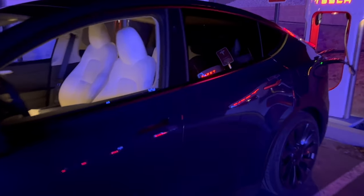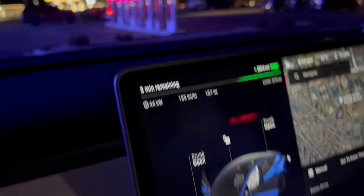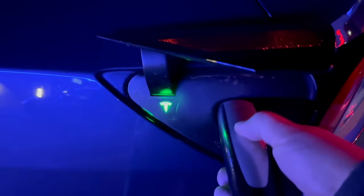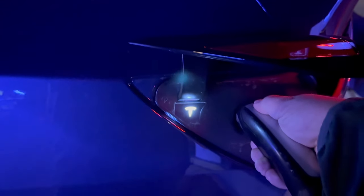All right, now I think we're done. Let's see where our charge is. Pretty sure we're pretty close to where we want to be. Yeah, we're at 87%. We're gonna unplug it. Let's see how we do this. There we go. Got it out. Put it back up there. All right, we got it up there. Charge port closed, and we're ready to go.